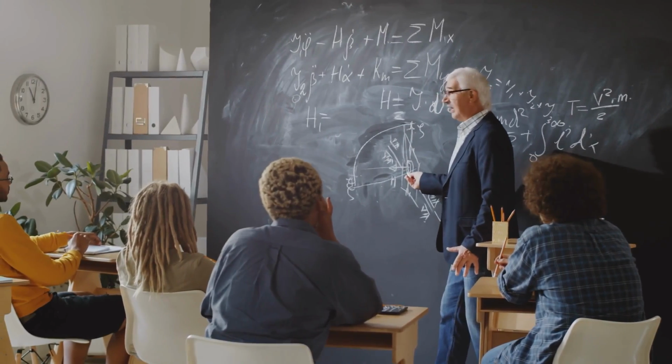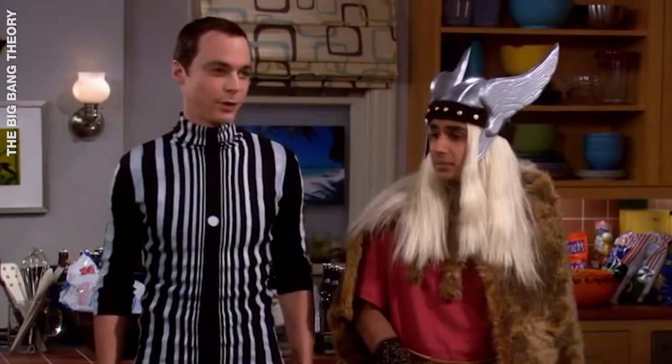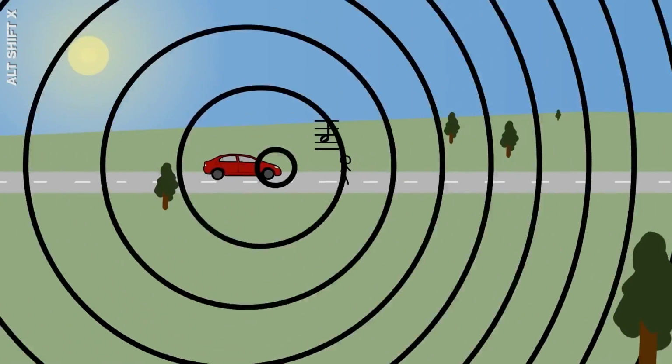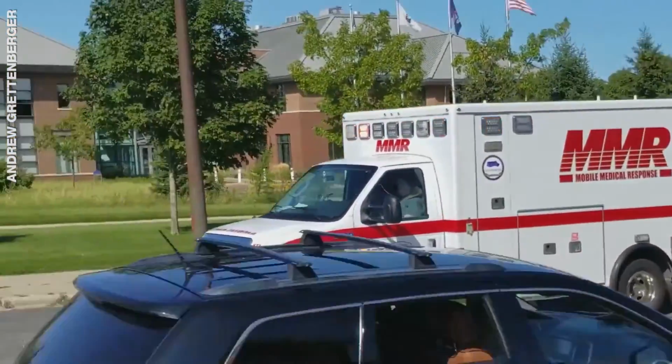The study was based off of the Doppler Effect. I'll try to explain it as simply as possible. It's the apparent change in the frequency of a wave caused by relative motion between the source of the wave and the observer. Basically, when something is traveling towards you, it looks and sounds different than when it's traveling away from you. Think of like an ambulance when it drives by you.